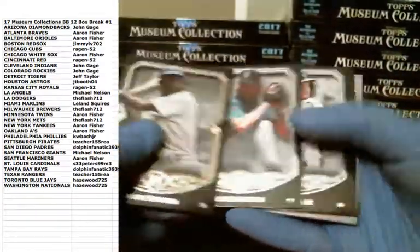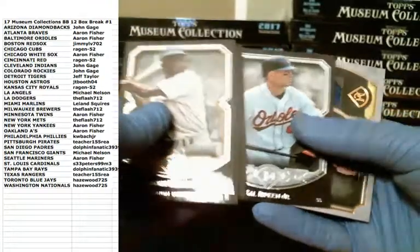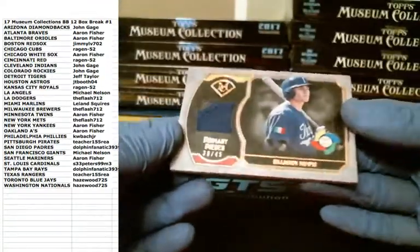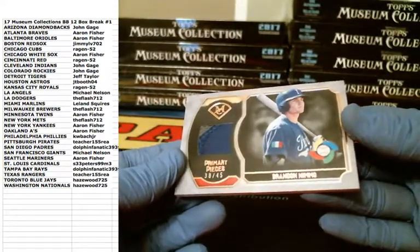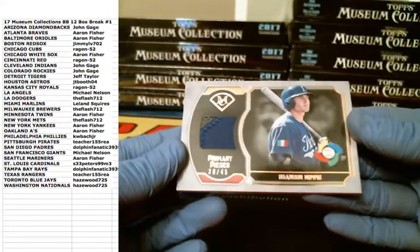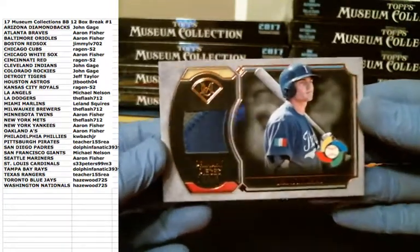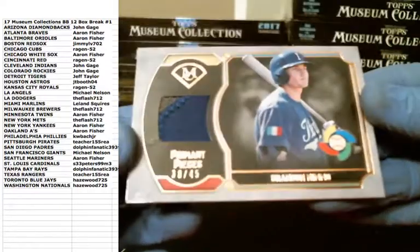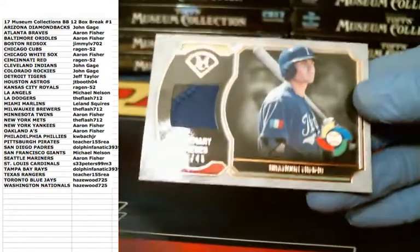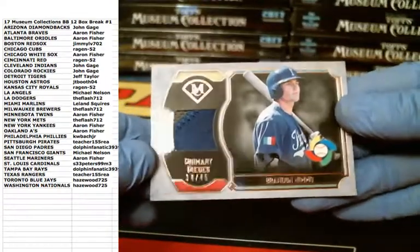Jackie Robinson, Randy Johnson, Nolan Arenado, Cal Ripken Jr. Primary pieces, Brandon Nimmo, 38 of 45. This is World Baseball Classic. And that is a Met. Met hit going out to the Flash, 712. Brandon Nimmo.